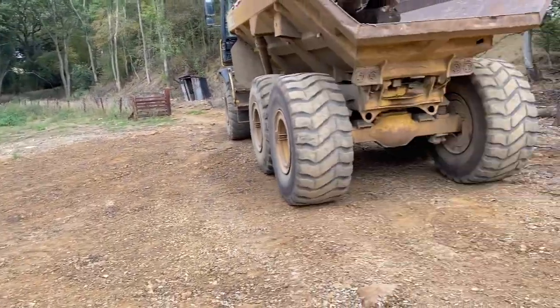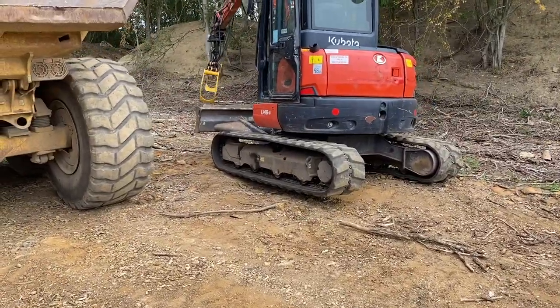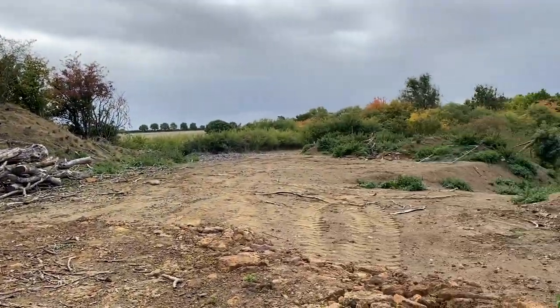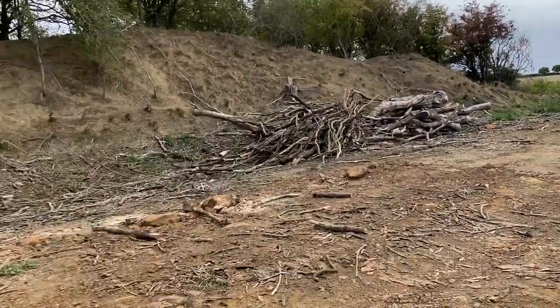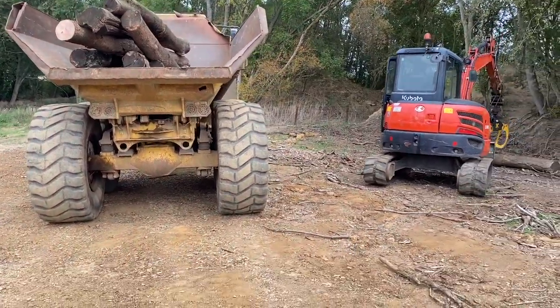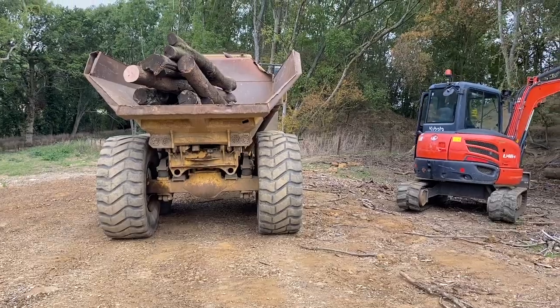Cleared up the whole site now. Dave's just fetching the last log over there. That's our chip pile. Had a few six-way splits in there. And now in the back of the truck. I'll drive this back down to the yard and tip it with the other stuff and show you what we've done.